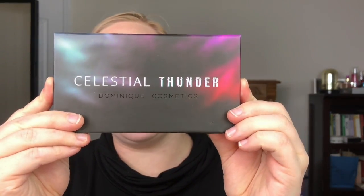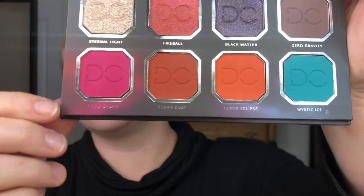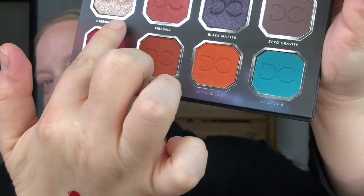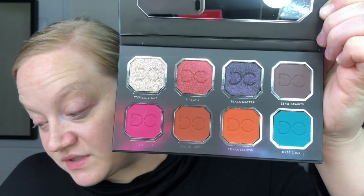Next, we have, ooh, it's a palette. This is the Dominique Cosmetics Celestial Thunder palette. It has that little thingy in it. Here is the color story. It looks like we have 5 mattes, 2 shimmers, and a glitter. So all these are mattes, and then these 2 metallic or shimmers, and then this glittery shade over here. And this retails for $35. I've never used a Dominique Cosmetics eyeshadow, and I'm very interested to try, so we will definitely use that tonight as well.